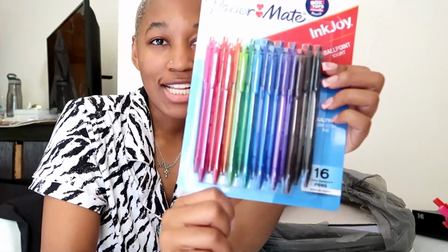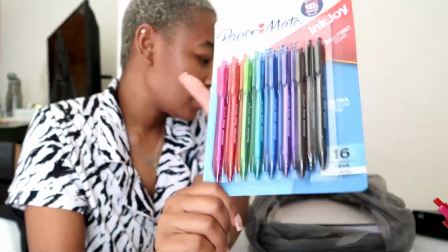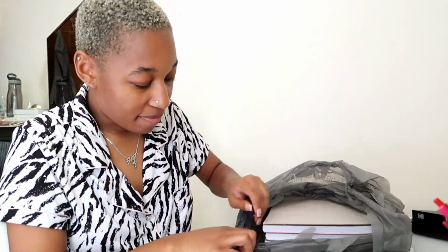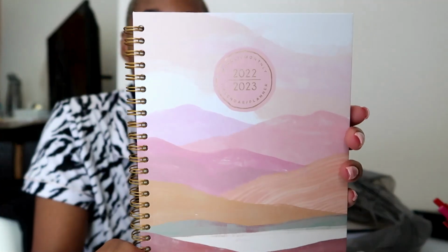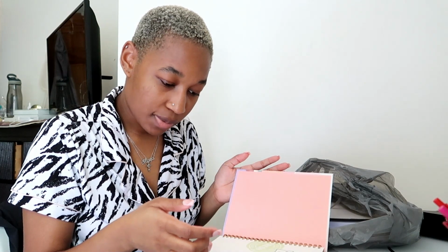I got all these cute colorful pens. I'm so excited to write with these because I'm gonna use these with my planner, with this cute tail planner that I got. I love the colors of this. So these are gonna go hand in hand together. I just love writing. I'm probably gonna use a different color for each class. I'm gonna try to use my planner wholeheartedly and not just with school stuff, you know what I'm saying? So I probably should start writing in it just to get comfortable with this planner.